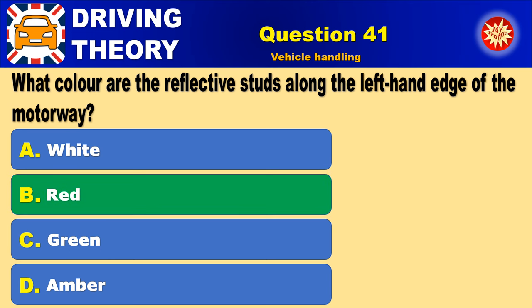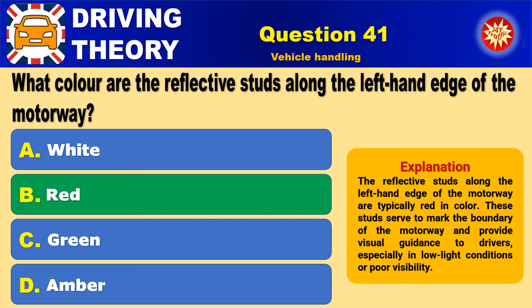The correct answer. B. Red. Explanation: the reflective studs along the left-hand edge of the motorway are typically red in color. These studs serve to mark the boundary of the motorway and provide visual guidance to drivers, especially in low-light conditions or poor visibility.